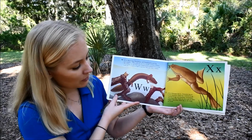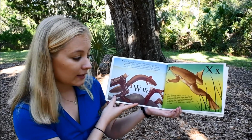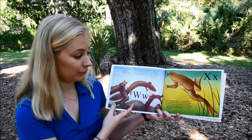X is for Xenopus laevis. Xenopus laevis is a scientific name for clawed frog. Clawed frogs are excellent swimmers. They have tiny claws on the ends of their fingers that help them dig in the mud for food.